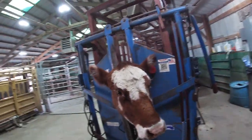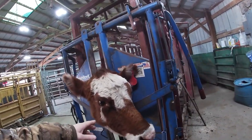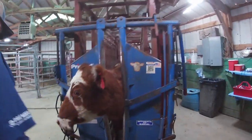Her heart and lungs sound good. I don't think it's hardware disease. Well, did you notice this one eye up here? This one was really recessed and that one was sticking out bad. I don't know if it's got anything to do with it. She'd never been like that before.